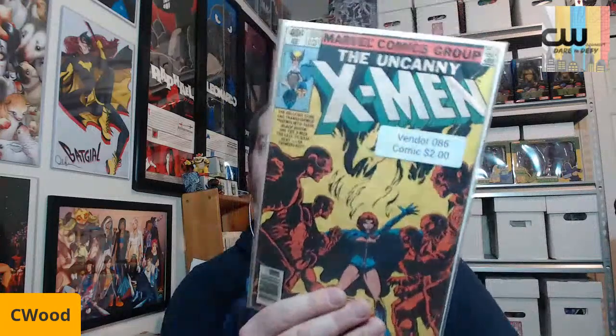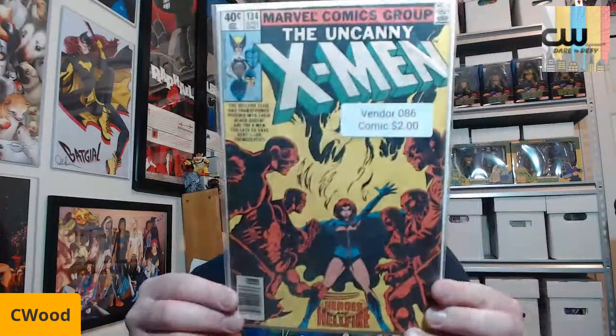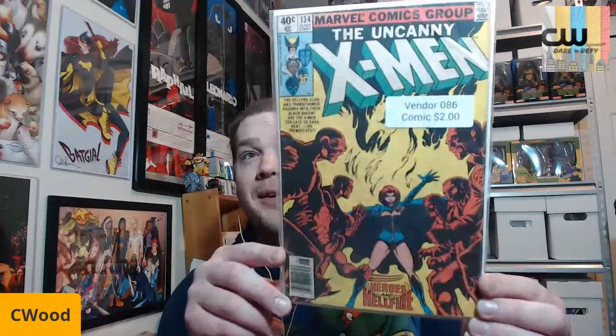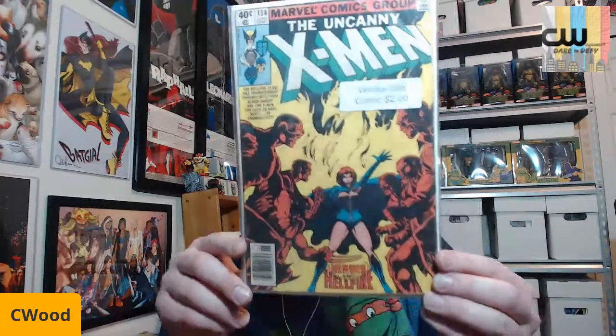X-Men 134 for $2. Like, come on. I already had this book, but I can't pass this up. There may be one person out there who needs this, so I just went ahead and swooped this up in the stack as well because I love me some of the, especially around the 130s when you get into the Dark Phoenix saga. It's one of the most phenomenal reads ever right here. This Uncanny X-Men run. So I had to get this for $2. That was an easy decision.